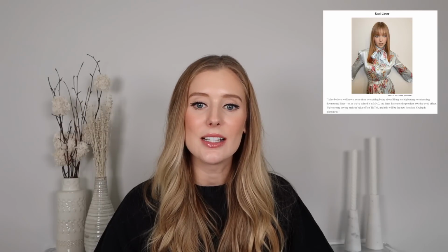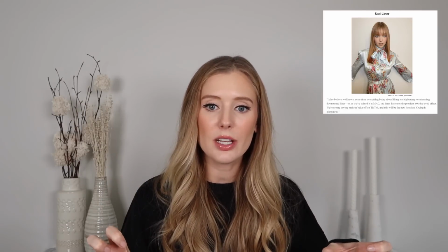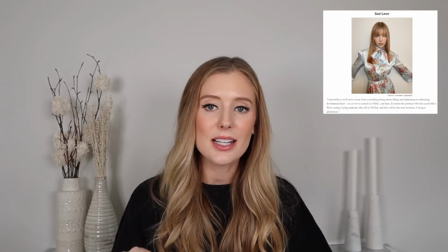Then we have sad liner, which is more of like a downturned liner that's supposed to give you a 60s doe-eyed effect. I definitely don't ever want to make my eyes look downturned. I feel like that's not the right word to describe this, because downturned is like turning your eyes that way versus lifting. This is more like making your eyes look bigger and rounder, I feel, which I actually think is really pretty. This is very like Twiggy.